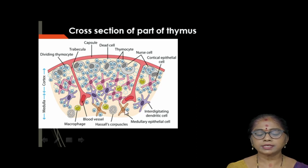And then in the medullary regions, the interdigitating dendritic cells have MHC II on their surface, and there are the Hassall corpuscles, whorls of tissue, whose function is not yet clearly known, and very few mature T cells are found in the medullary regions. So in the cortex many immature thymocytes are present, but in the medulla only a small amount of mature T cells are found.